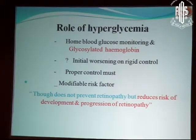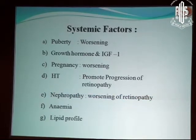Modifiable means this is the factor where you can work on to prevent the secondary complications of diabetic retinopathy anywhere inside the body. Various studies have clearly shown that if there is a rigid control of sugars, even if you control the diabetic hyperglycemia very rigidly and maintain it at a euglycemic level, still the diabetic retinopathy or macular edema is bound to come. Then what is the use? It is basically because if you control it rigidly, the chances of development and progression of retinopathy and the severity of retinopathy is going to be late and less.